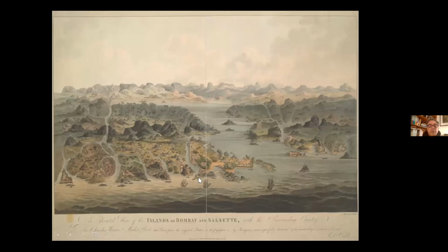You can see over here, this is a view by an artist called Robert Cribb, who in the 1700s was able to make out a nice little aerial view of Bombay and show what it looked like at that time. According to his description, you can see all the hills on the mainland, which probably were visible every single day at that time because it was so clear.